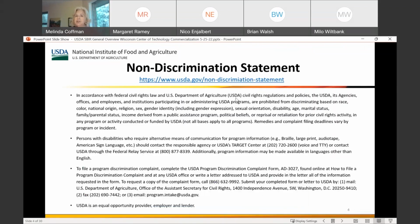This is the non-discrimination statement, and it's long. I'm not going to go through it all, but if it's all right with Margaret, you will get a copy, probably a PDF of these slides, and you can read through it. I want you to know that we do abide by this. This is important to us. It includes a lot of different groups, from religion, gender, disability, political beliefs, all of these groups, and we take it seriously. So please feel free to look through this when you get a copy of these slides.